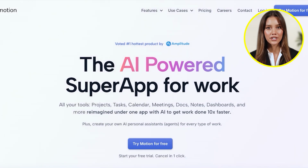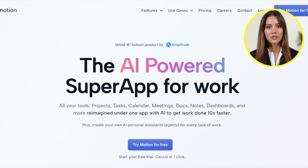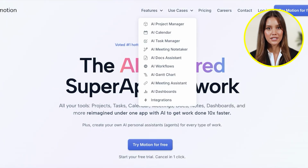First off, I'm going to give you guys a quick intro to the 5 platforms. Number 1, we have Motion. From the title page, you can see AI-powered super app. Motion in itself is an AI-powered scheduling tool focused on personal productivity and time blocking. You can see just from the title that it's packed with AI features, but it is more focused on internal work. For a team, it is going to focus on individuals rather than on teamwork.